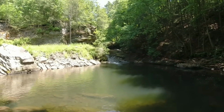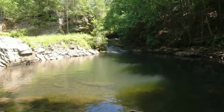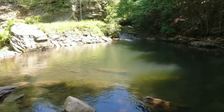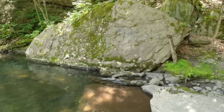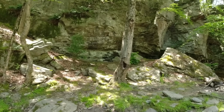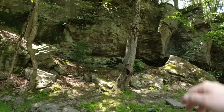Straight across, we got some flowing rapids and waterfall slides. I would love to return in the future to do some snorkeling here. Wow. I may even poke around here. There might be some natural caves or something. It looks like there might be some undercut areas.